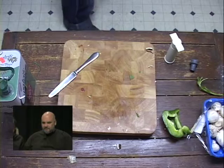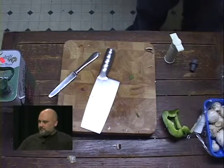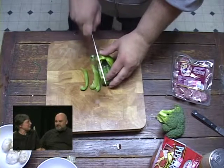Now, okay, so we're talking spaghetti sauce versus pizza sauce. We've watched you make this pizza sauce. Now, you said it's not as complex as your spaghetti sauce. This is about as complex as my spaghetti sauce. Oh, really? Okay. So what else do you put in your spaghetti sauce?